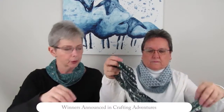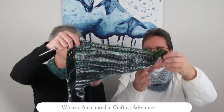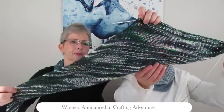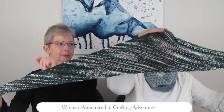So this yarn has so many pretty colors. There's green, there's black, there's blue, there's white. And here we go. Let's see what we've got. So once again, my cord is too short to show it all. But you can see that it opens up.